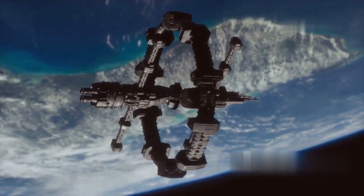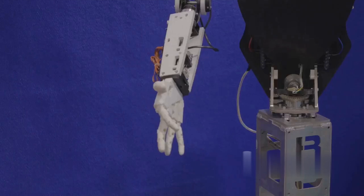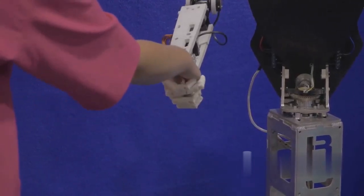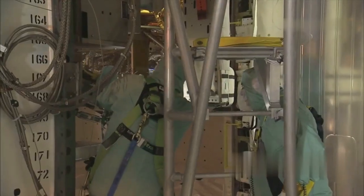No space shuttle mission would be complete without mentioning Canadarm, the iconic robotic arm that became synonymous with the shuttle program. This marvel of Canadian engineering was essentially a giant, multi-jointed arm, controlled by astronauts inside the shuttle. Canadarm was used for a variety of tasks, from deploying and retrieving satellites to inspecting the shuttle for damage.